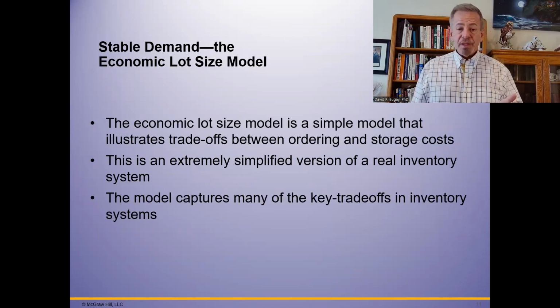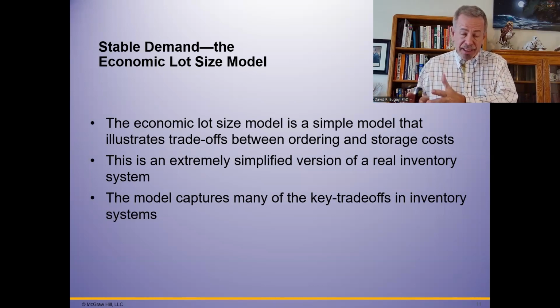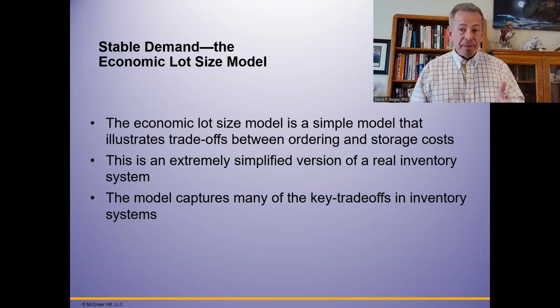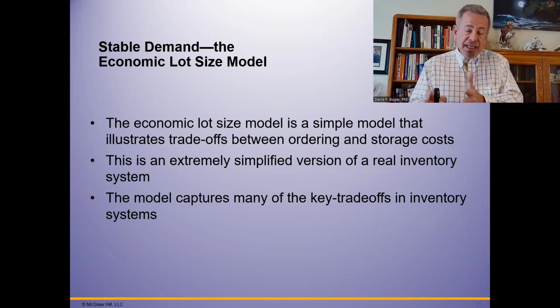The economic lot size is a simple model that illustrates the trade-offs between ordering and storage costs. If you don't hold it, hopefully your customer will by the time they need it. That being said, the customer doesn't want to invest their capital. They'd rather you invest your capital to hold it for when they need it. Now, it'd be nice if they have their own version of safety stock. In other words, stock you're holding just in case in the back.